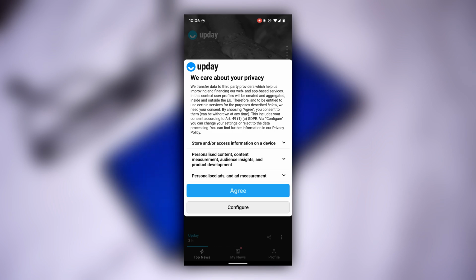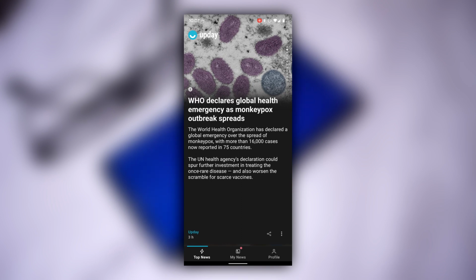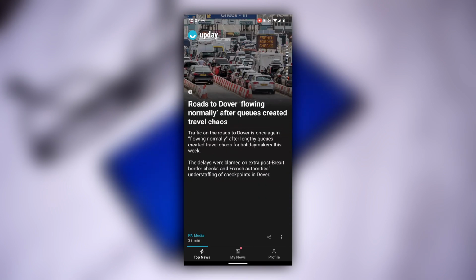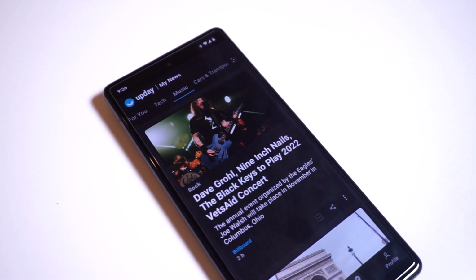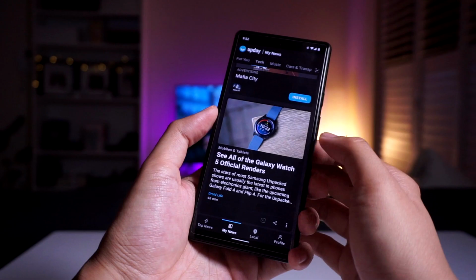Upday works by gathering news info from over 5,000 trusted sources, which is manually checked for journalistic and technical standards by Upday's 8 editorial offices located across Europe. It's a pretty tight process, so you're getting only the best and most accurate news stories out there. If you're like me and are tired of random clickbait headlines on social media platforms, then Upday is a terrific alternative.